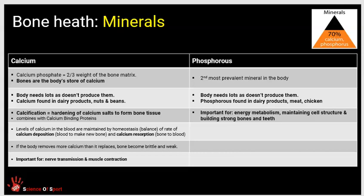Phosphorus then is the second most important or prevalent mineral in the body, and again, we don't naturally have it. We need to eat it, take it in, a bit like calcium. So our diet is really key to having enough phosphorus, and again, it's found in dairy products. So actually, for minerals, if in doubt, they're found in dairy products, but phosphorus is also found in meat and in chicken. Phosphorus is key to energy production, maintaining cell structure, and for bone strength again, and teeth health.